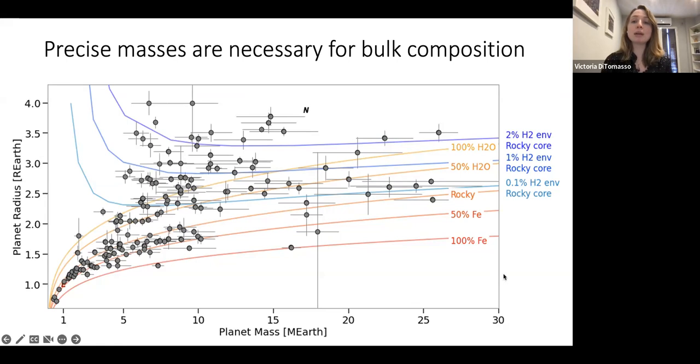I've also included a number of common compositional models on this plot. So we have our rocky planets, our water worlds, and then our rocky cores with hydrogen envelopes. So you can see how we need precise radius and precise mass measurements in order to start fitting these composition models.